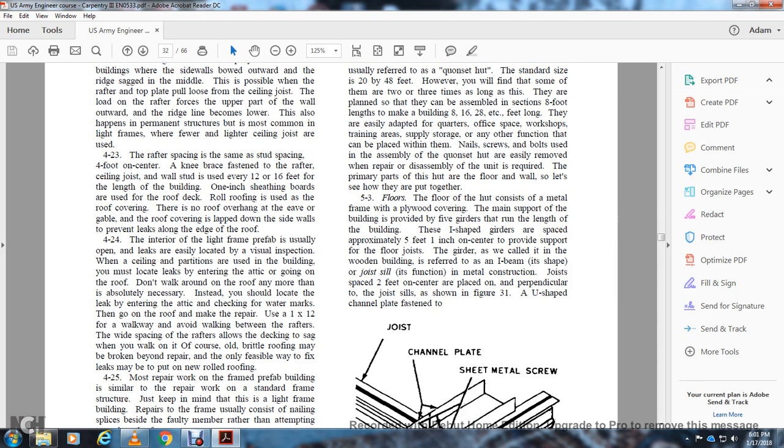424. The interior of the light frame prefab is usually open. The leak is easily located with a visual inspection. The ceiling portion of the building will also locate the leaks that enter the attic through the roof. Do not walk around the roof any more than absolutely necessary. So you should locate the leaks and enter the attic, checking the watermarks, before you go on the roof to make the repairs.